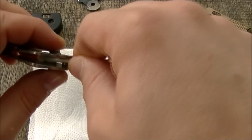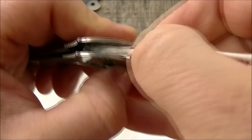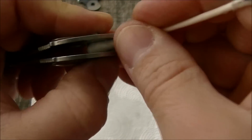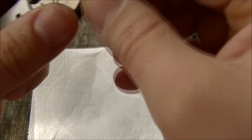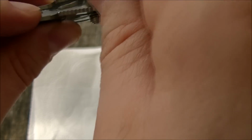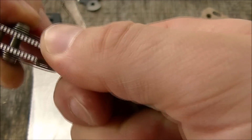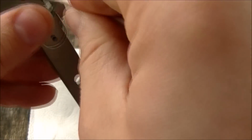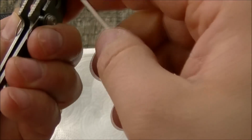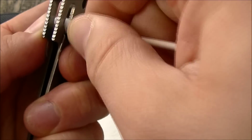So I just put a bunch of lighter fluid on there. Doesn't look like we have any rust issues going on inside there. Just cleaning that out. Cleaning up that bar. Spin this. That's the axis lock. Slide that down. We can get in these tracks here. Make sure everything looks good. Don't keep contaminating your work. Keep using new Q-tips. That bar is pretty dirty.